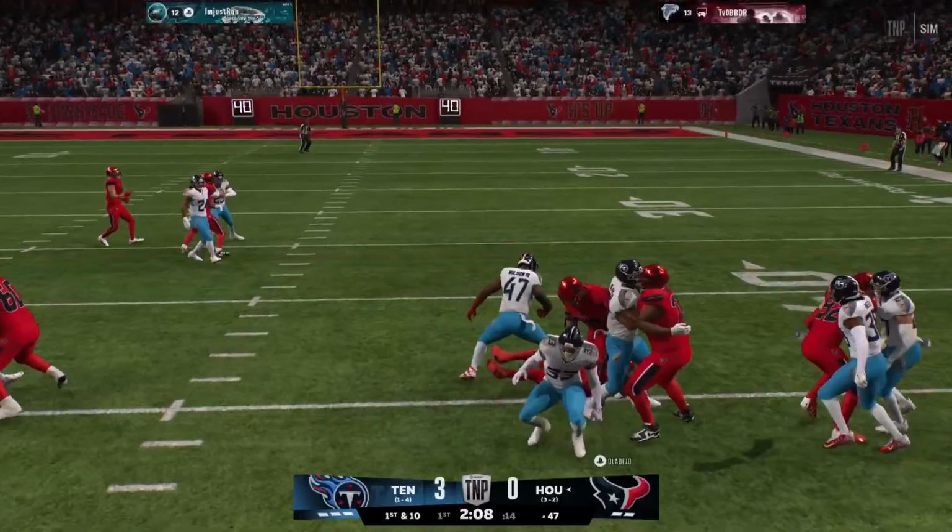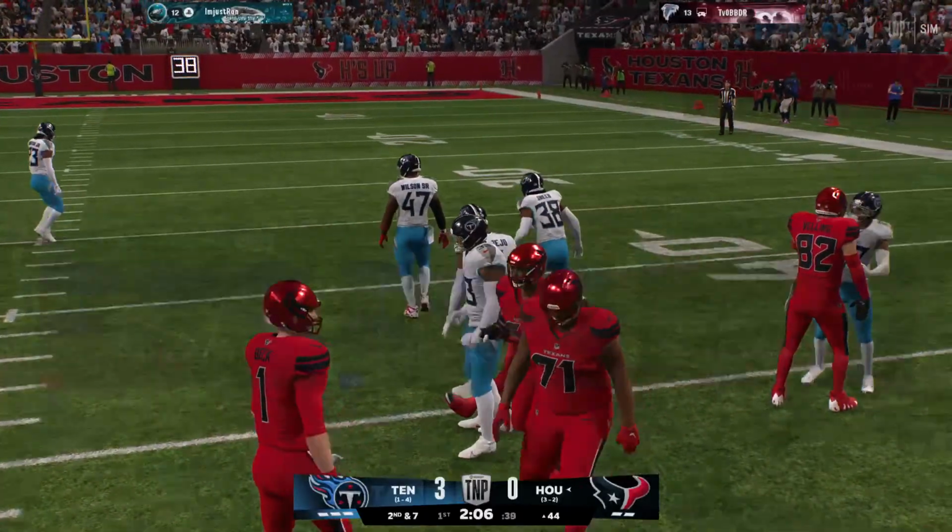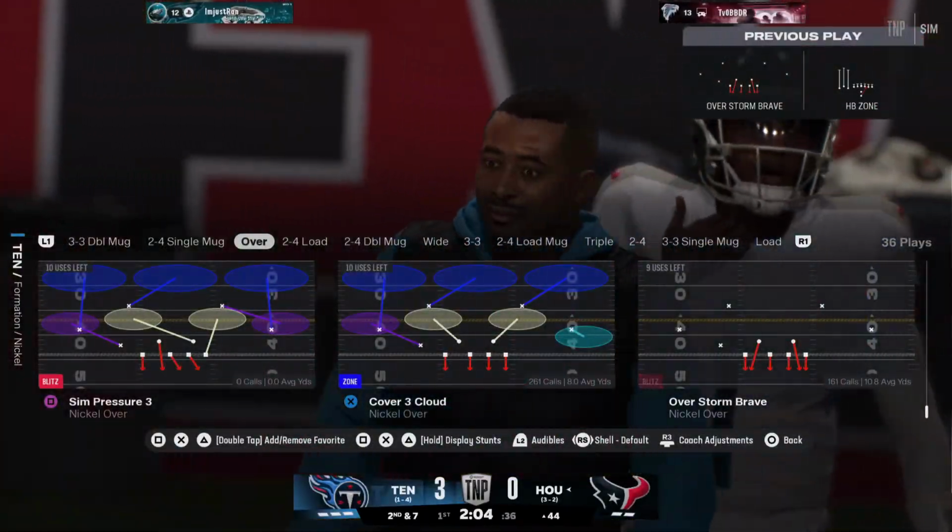On first down, it's Benson. And he can only manage to get a couple. 2nd and 8 coming up.